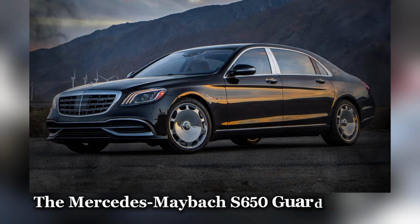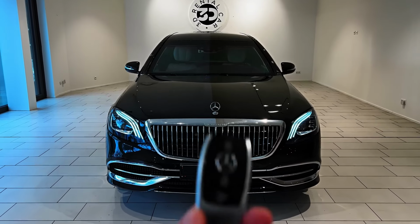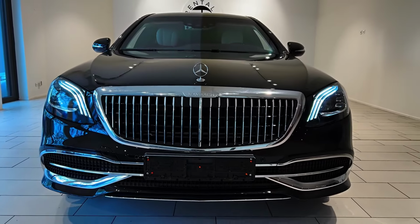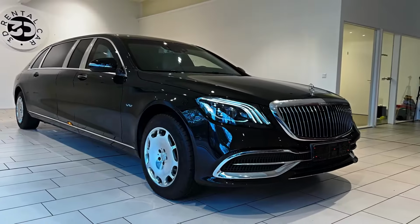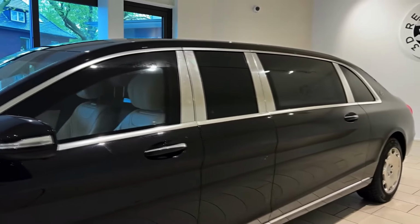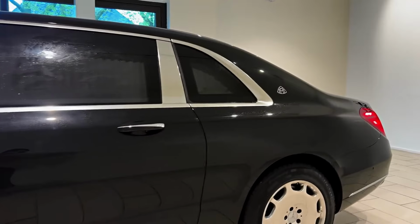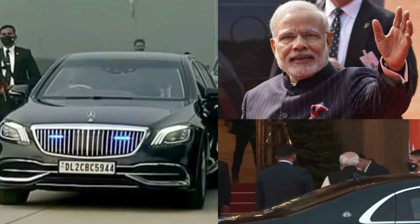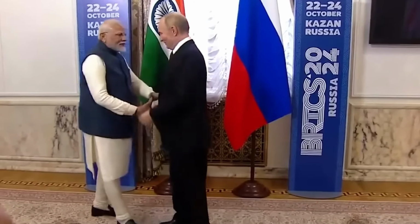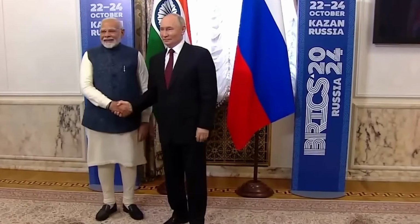The Mercedes-Maybach S650 Guard. India. Now, heading over to India, where Prime Minister Narendra Modi rolls in one seriously refined ride. It's the Mercedes-Maybach S650 Guard. And honestly, this car is the very definition of don't let the smooth leather seats fool ya. First introduced into Modi's fleet in late 2021, the Maybach S650 Guard made its public debut during a meeting with Russian President Vladimir Putin in Delhi.